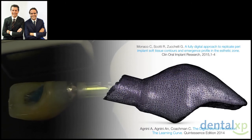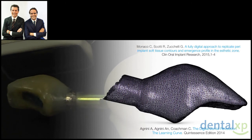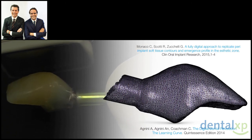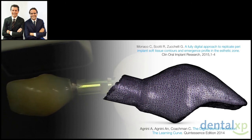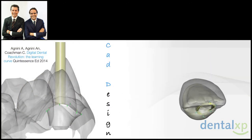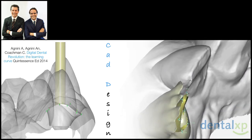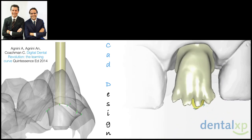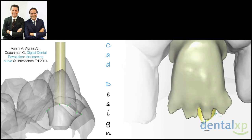Here you see it's very easy, it takes really 30 seconds to do this. And after that, everything is sent digitally to our lab, which can start working at the CAD. In fact, starting from the provisional restoration shape, the dental technician can design his digital project. Note the correct position of the screw hole axis that plays an important role in this case, because we prefer the screw-retained final prosthesis.